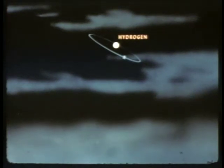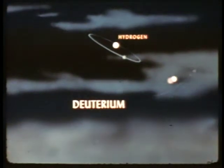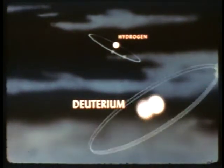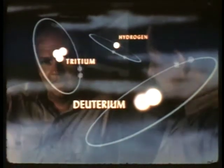That's very interesting, Doctor. But what is deuterium? I was coming to that. First, let's consider ordinary hydrogen, such as is used commercially. An atom of this kind of hydrogen has the simplest nucleus known. It has one proton. But hydrogen exists in two other isotopic forms: deuterium, which has a neutron in addition to the proton, and tritium, which has two neutrons and one proton.